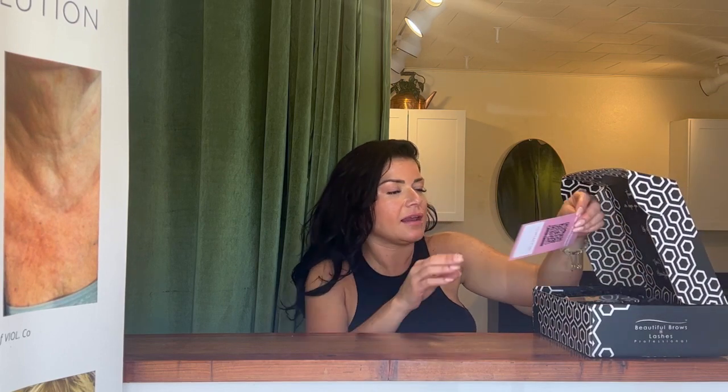Of course, an invoice and another thank you note. They're so cute, with a QR code as well. It says this package is happy to see you. So cute. Sticker, I love stickers. And golden eye masks, you guys.